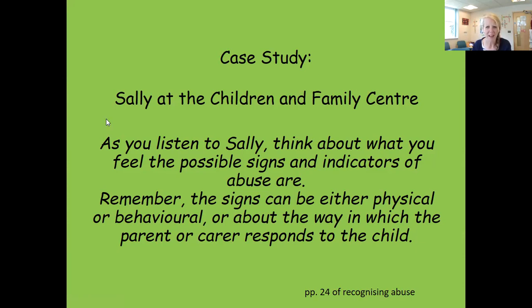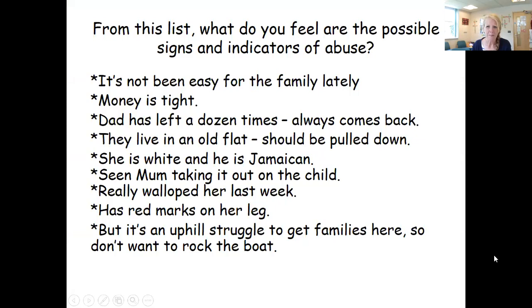Okay. Now here we've got some of the possible indicators. Which of these things do you think might be signs and indicators of abuse? Some of them are, and some of them aren't.